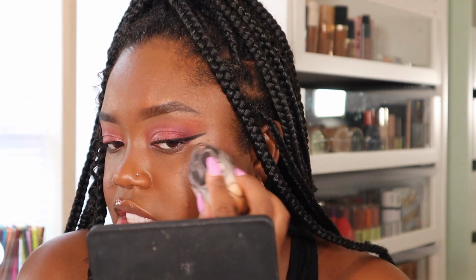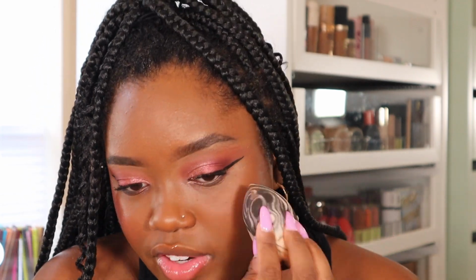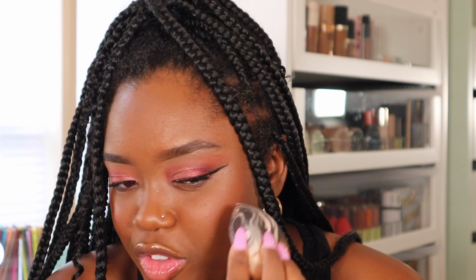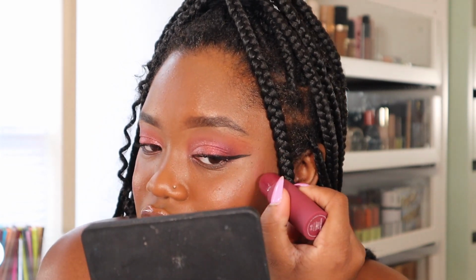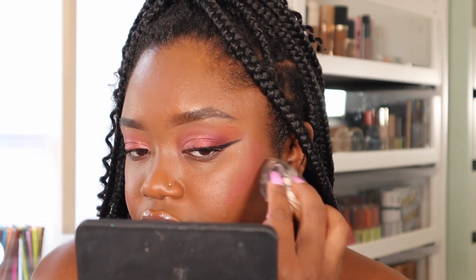Start to tap this on the cheek. Okay, that's kind of what I figured it would do. So I definitely see the color, but it does sheer it out even more when you use a sponge. It's very, very sheer. Let's try it. I'm gonna try it by swiping. I don't do this, but we're gonna just try it by applying the color here. Okay, so the color is there. Now let's blend it out with the sponge.